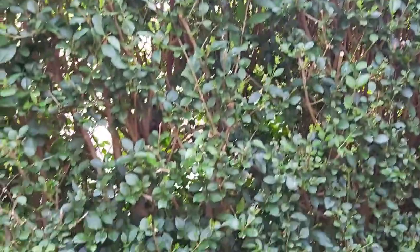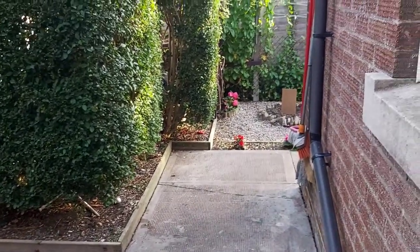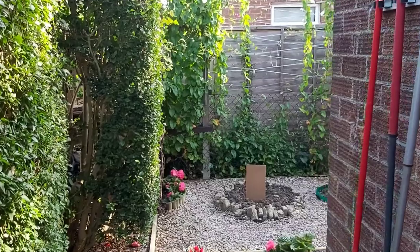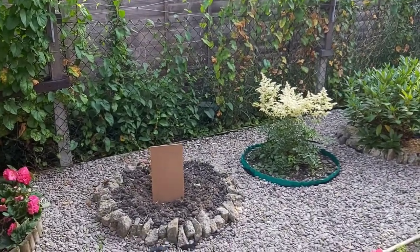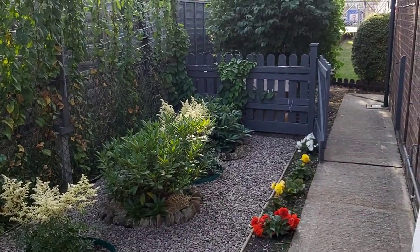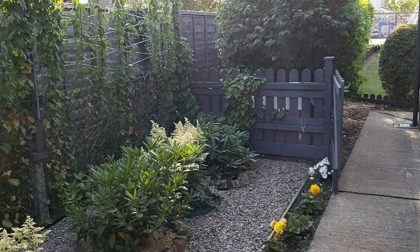This part of the garden is the sidewalk garden. There is a hedge which is dividing the main garden at the back from the side garden. And then we also do have a front garden, which I will not be showing you. But this side garden is a DIY project that we did last year on a budget. If you want to see the video that I did last year, you can have a look so that you see how we managed to do this project. It was a very inexpensive garden makeover project.